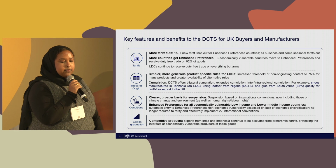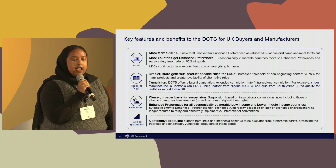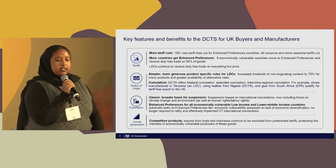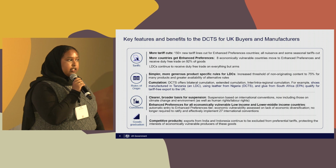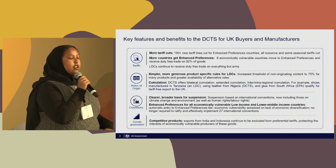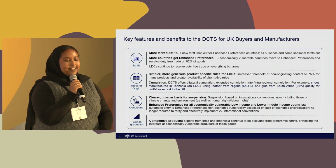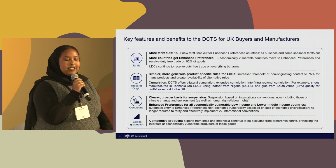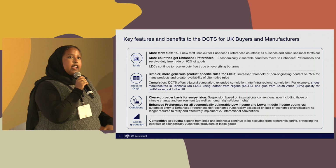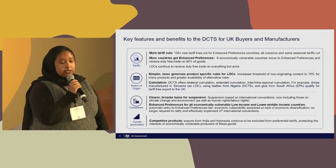Next, another key change that we've made from our predecessor, and a benefit, is accumulation. So DCTS countries are able to have bilateral accumulation. This means countries are able to source materials, sorry, not goods, that's a key error there. But yes, they're able to source content, depending on the product-specific rule, from either the UK, the EU, Norway and Switzerland as well.